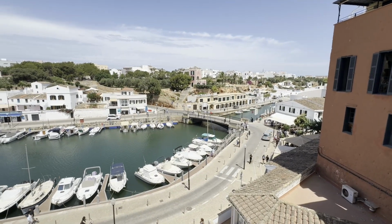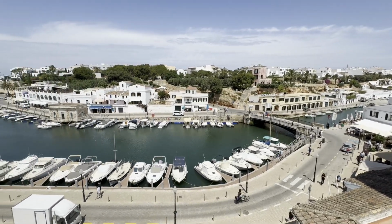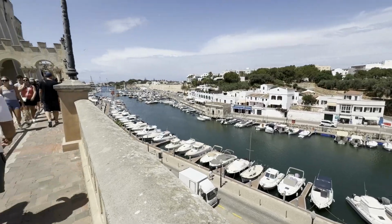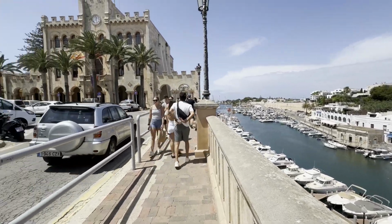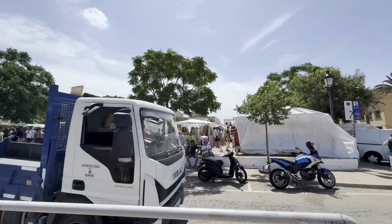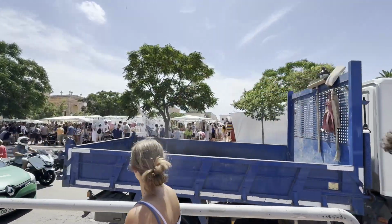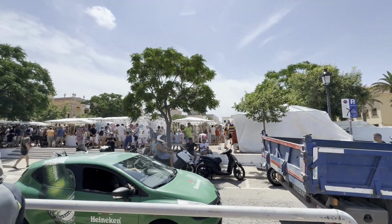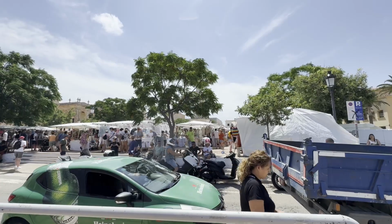We are now at the port of Ciutadella. I think it's quite a long, thin port, but definitely a few boats there. We've also come round to the obelisk that we saw in the distance earlier. And there's a market on today as well, which is nice. Mostly selling tourist tat, so nice to look at, but you don't actually buy anything.